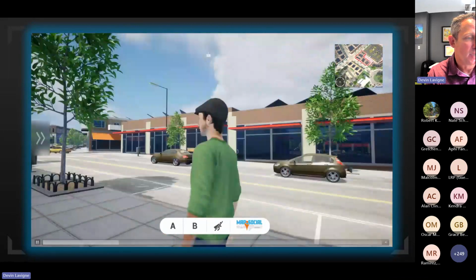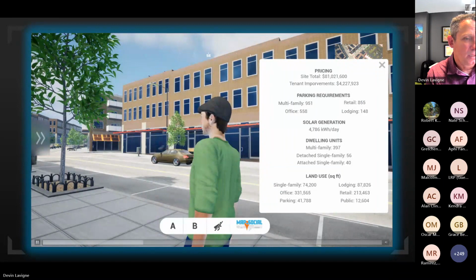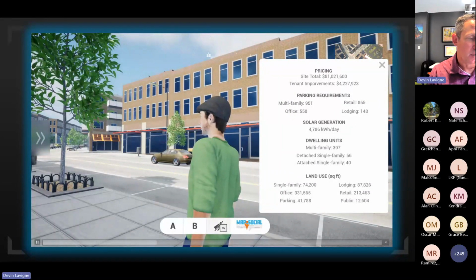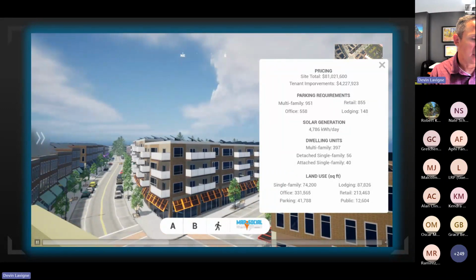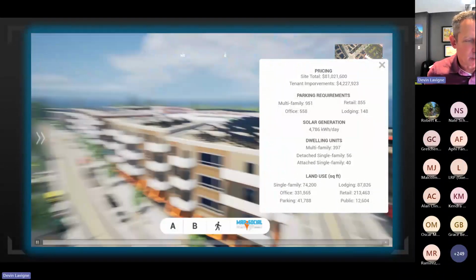This is option A. And there's all the data from the development, and then option B. And then they're able to sort of click that Superman button and fly around the area. So we went to a town council meeting, presented for about 30 minutes.